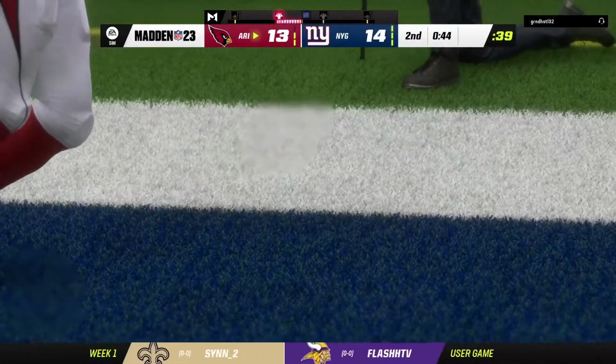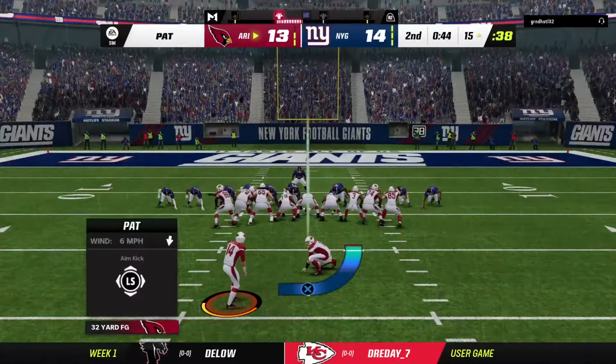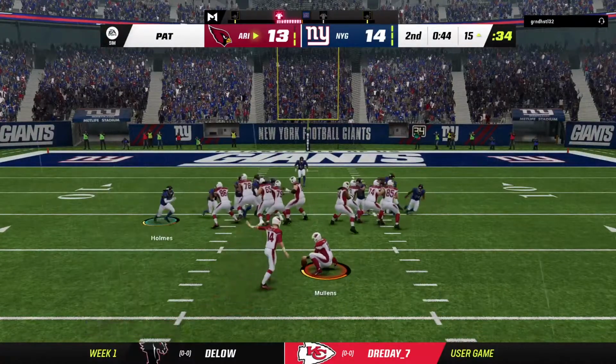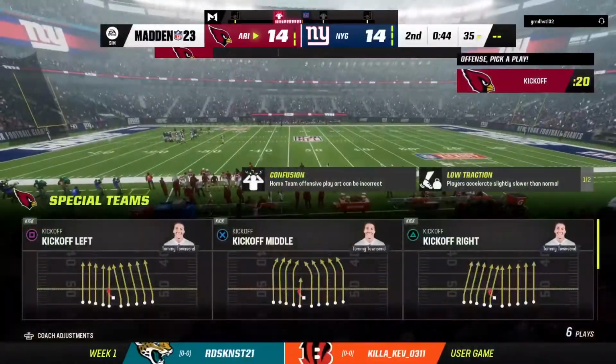This has just been an offensive explosion here in the second quarter. Yeah, held scoreless in the first quarter, now they find the end zone again here in the second. Sometimes you just have to have some patience. A lot of people think it's always an adjustment, you have to change what you're doing. Sometimes you just have to do your game plan just a little bit better. And I think that's part of what we're seeing here.